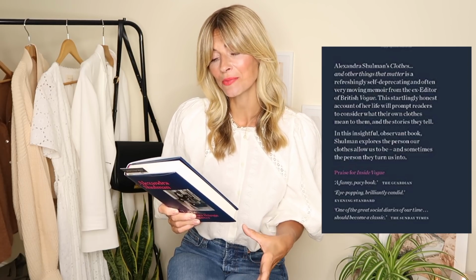This refreshingly self-deprecating and often very moving memoir from the ex-editor of British Vogue. This startlingly honest account of her life will prompt readers to consider what their own clothes mean to them and the stories they tell. In this insightful, observant book, McQueen explores the person our clothes allow us to be and sometimes the person they turn us into. I really can't wait to read that.